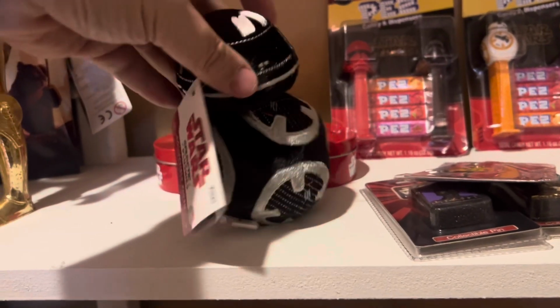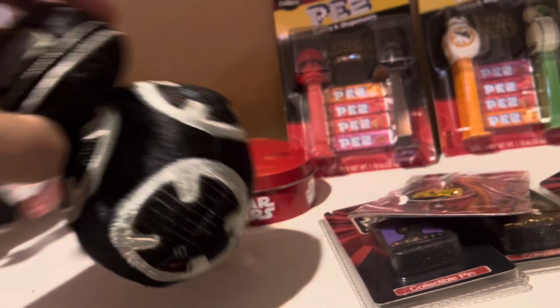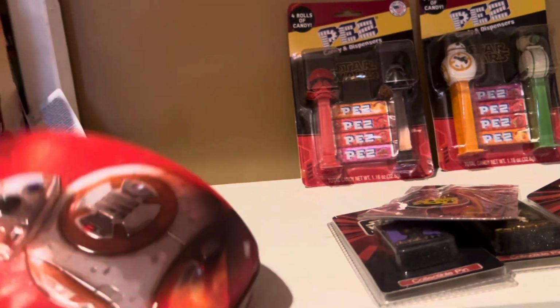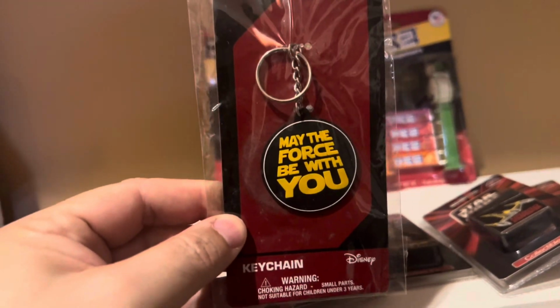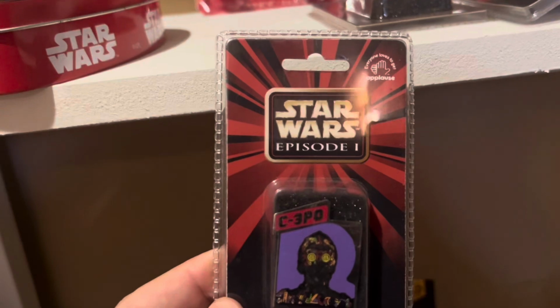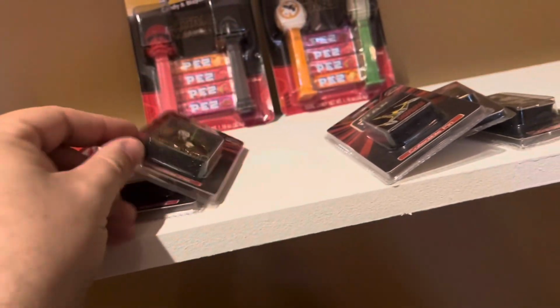Next, we have this embroidered black droid plush. It's worth about $10 with a tag. And then we have a BB-8 metal heart-shaped Valentine tin, probably worth about $5 to collectors. And then we have these cool little pins and keychains. This keychain's worth about $5. And then these collectible pins in their packaging are worth about $10 each, and we have 5 of these, so that's another $50 we can add to our total.